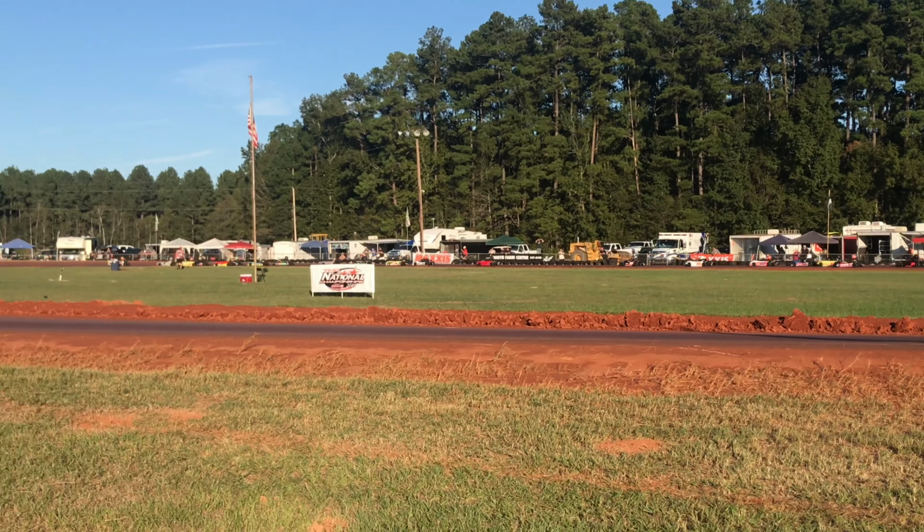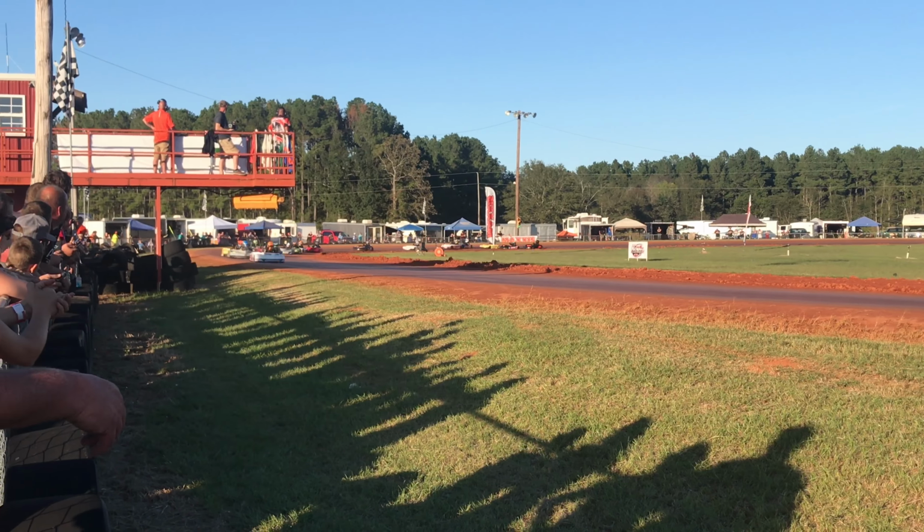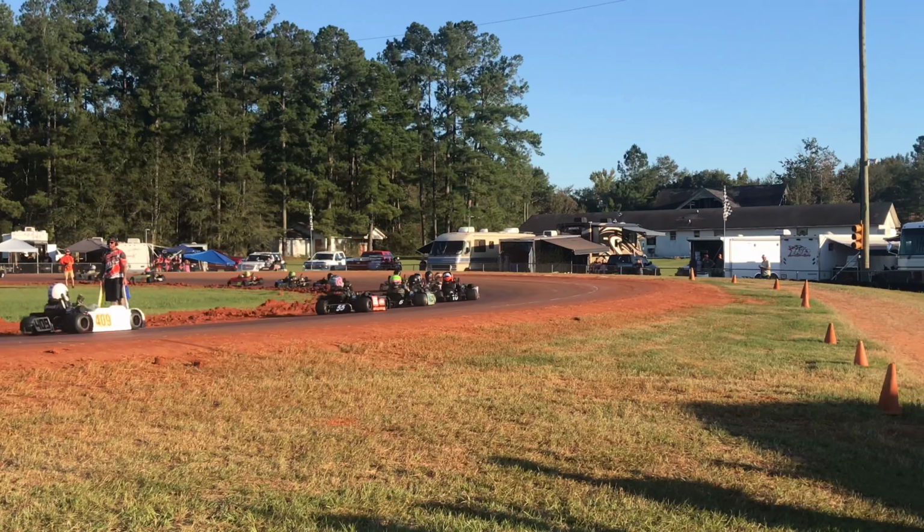3 wide, almost 4 wide at one time, and that second spot as they went back into turn number 3 and 4. 1 lap complete as they come back to the stripe, and 3 laps all back throughout the field.